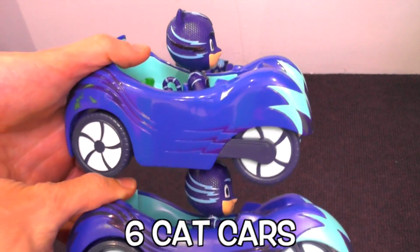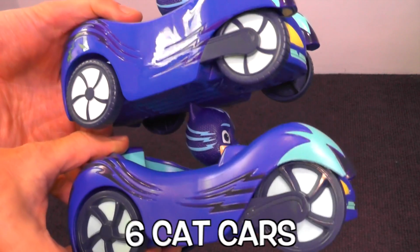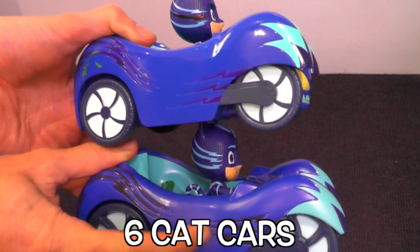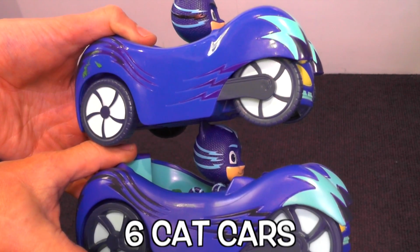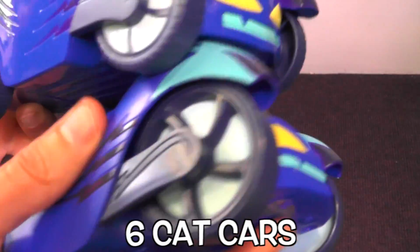Any difference on the sides here? The bottom one, here you can see, is a little bit longer. I think they've made it a bit bigger, this Cat Car, Nighttime Adventures one. And the swooping lightning is a bit different. Also, you can see the wheels are quite different. I can get this on the camera, it's quite tricky to show you.